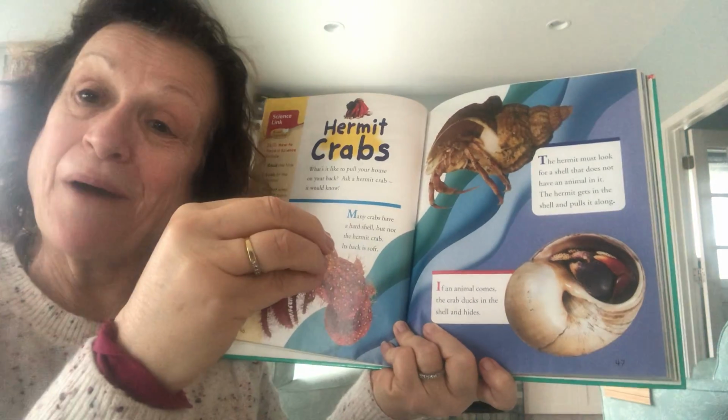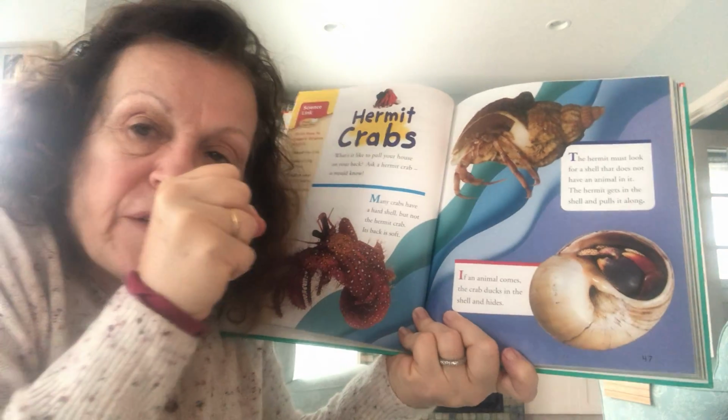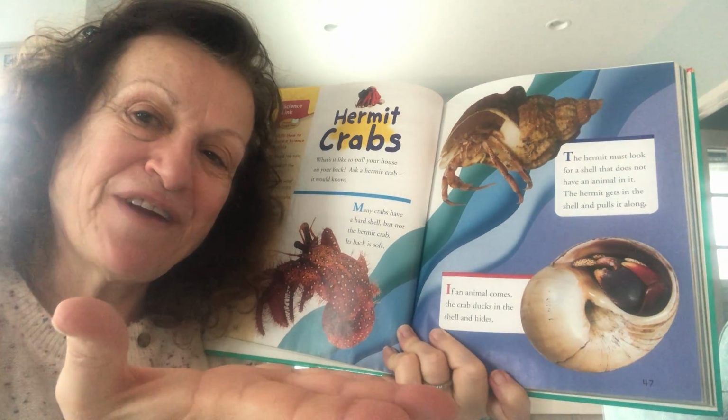You know, when you pick them up, even though the ones we see are really tiny, they go inside their shell and hide because they're afraid. But if you leave them on your hand long enough, they're not afraid anymore, and they start to walk around. Tickles! And you don't have to worry if you drop them because they have a nice shell.